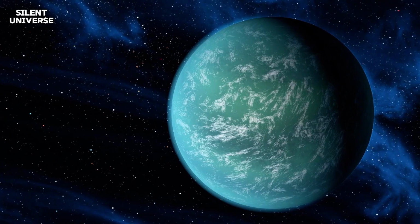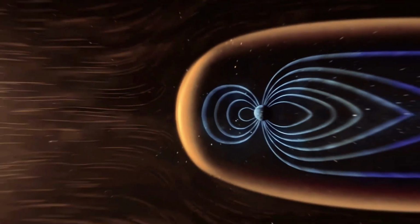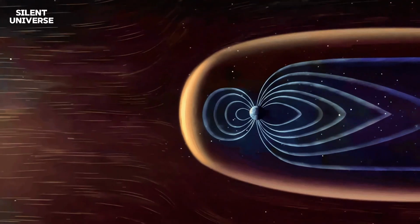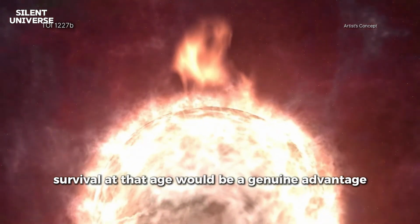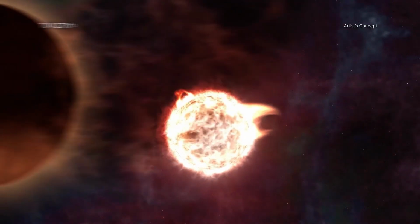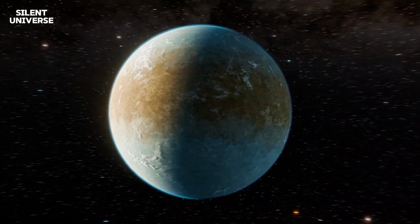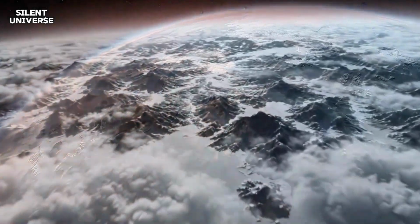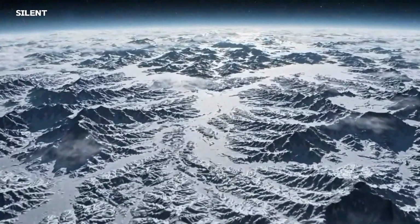Sitting near the outer edge likely spared Kepler 186f from the worst of its star's youth, since young red dwarfs are notorious for violent flare activity capable of stripping a young planet's atmosphere entirely. Survival at that age would be a genuine advantage. But the same distance leaves almost no margin for error now. Push the temperature down even slightly through a thinner atmosphere or a shift in greenhouse gases, and this borderline world tips from marginally livable to a permanent deep freeze with nothing in between.